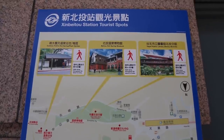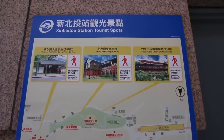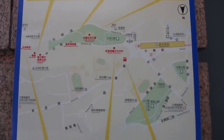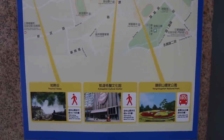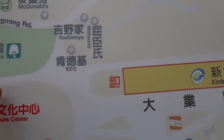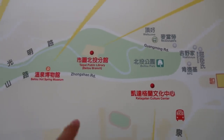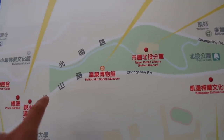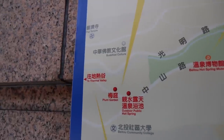Right at the metro station, they have this handy map showing all of the Xin Beitou station tourist spots, so it is really easy to follow and shows all of the hot spots to visit. We are about to exit the Xin Beitou station, and then we are gonna take a walk to Beitou Park and try to visit maybe the public library, the hot spring museum, and definitely go to the outdoor public hot spring, and then to the thermal valley, which is over there.